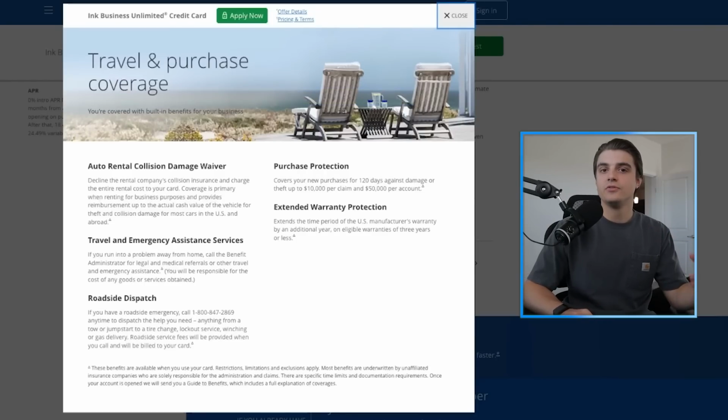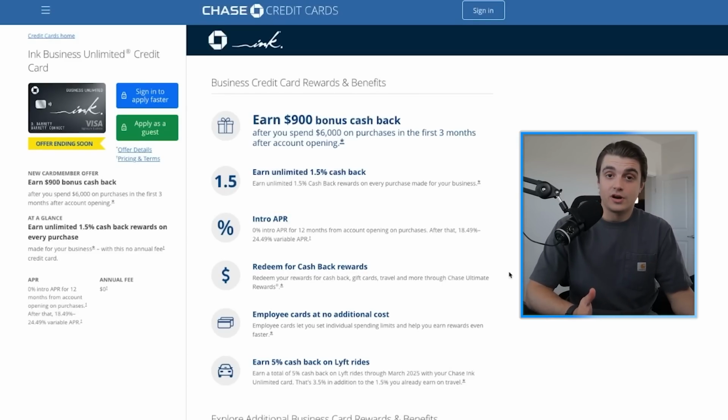As for smaller benefits, this card does offer a lot of travel and purchase protections, such as a primary auto rental collision damage waiver, travel and emergency assistance services, roadside dispatch, purchase protection, and extended warranty protection. So if you don't have any of that on your other business credit cards or even your personal credit cards, this might be able to help you out there.